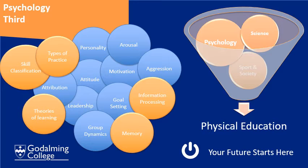And you've probably covered things that we see in psychology in the second year of the course, such as goal setting and SMARTER. We'll add to that with some more psychological studies on things like attribution, the reasons we give for winning and losing, and how these affect our motivation and confidence going forwards.